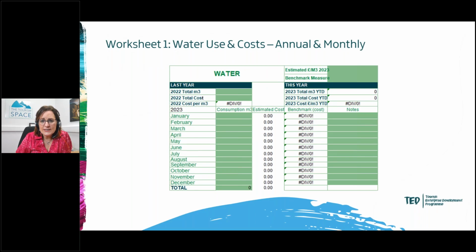And on the worksheet, you'll see here this column that is going to calculate your benchmark for you month by month, once you can fill in your benchmark measure. And you see this there, the benchmark measure underneath the estimated cost for 2023. You fill both of those in. So the benchmark measure might be, I do 5,000 covers in a season in my restaurant. So that's 5,000, and it's going to calculate for you your cubic meters per cover. If it was a business that does it by square meter, you'll key in, we have 1,000 square meters on our premises, and then it's going to calculate based on that.